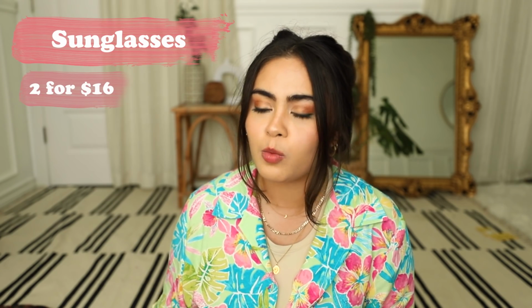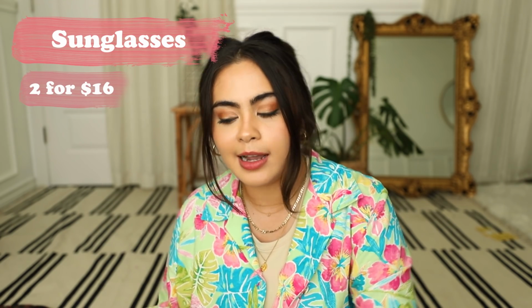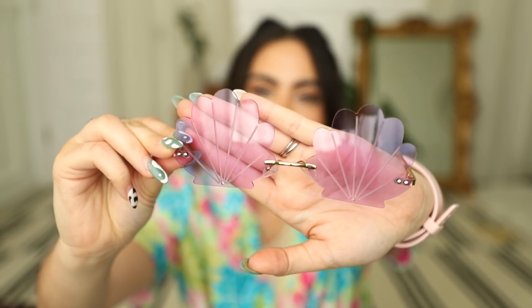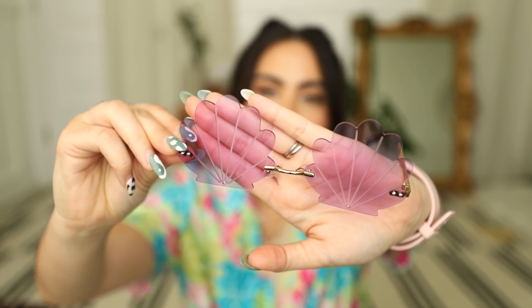And because the sunglasses were 2 for $16, or one was $10, I decided to get the 2 upon recommendation of both my husband and the lovely checkout gal. And I decided to get these fun ones. They're little seashells. These are just too cute to handle. I saw these and I was like, definitely gonna take advantage of that 2 for $18. Gonna get this groovy look. I feel like it matches the vibe too, right?